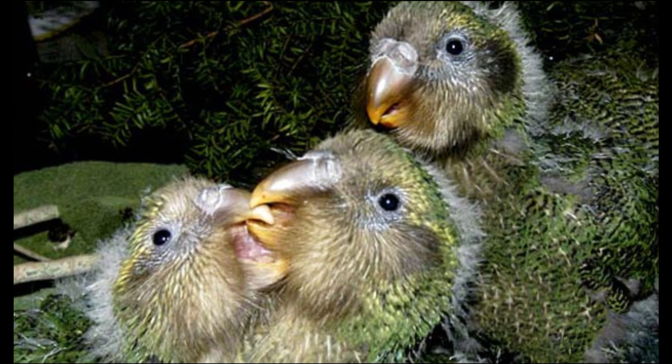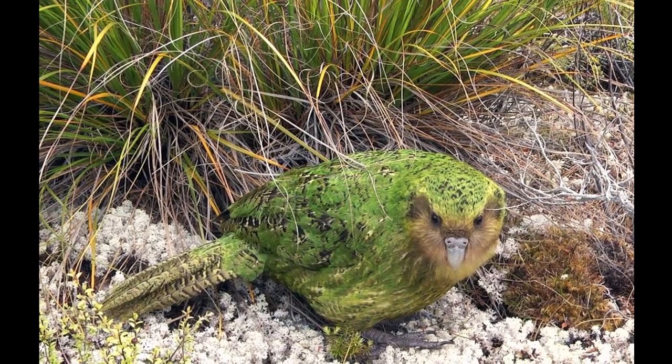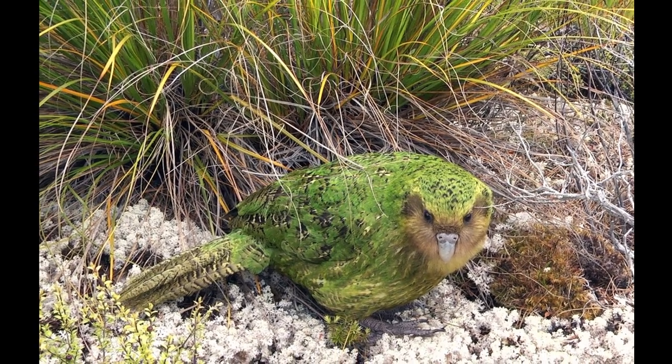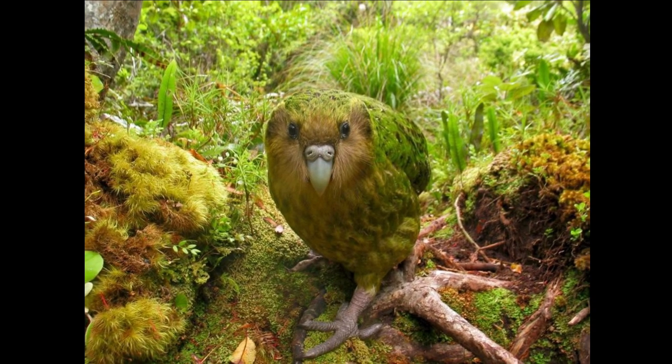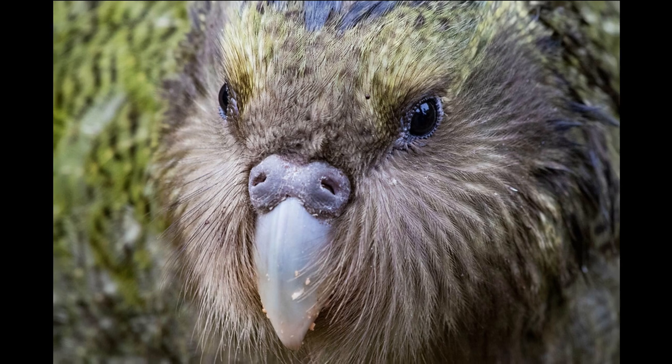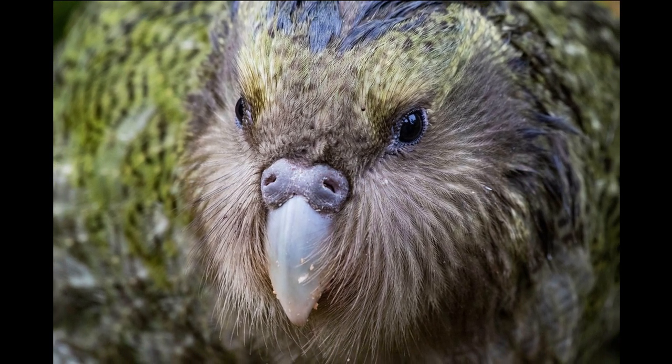Kakapos have a unique mating behavior. The males gather in a central location and use a loud booming call to attract females. The males will often dig shallow depressions in the ground, which they fill with leaves and twigs as a sort of love nest. The females will then choose a male and mate with him.